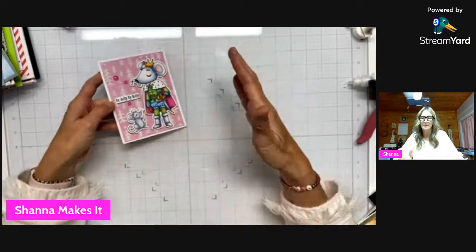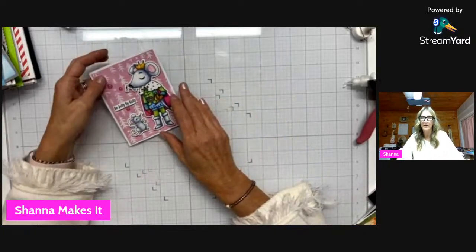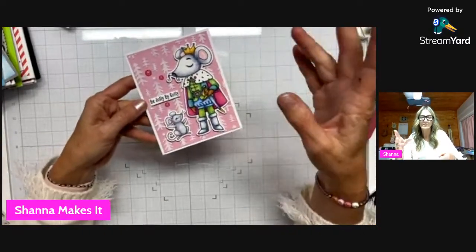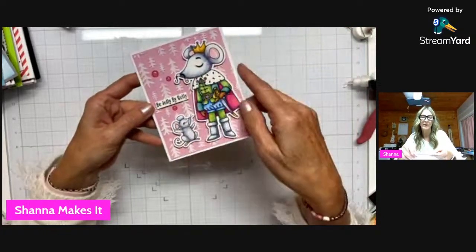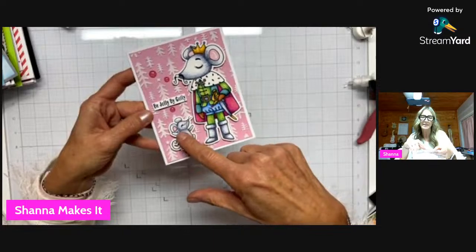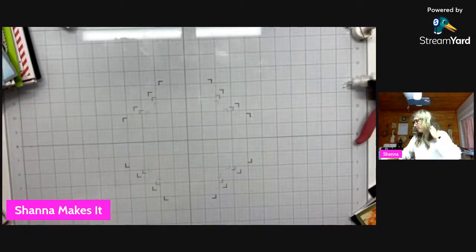Cat Scrappiness has one set where you can stamp everything out and die cut it all in a single pass, and you'll have, I think, 20, don't quote me, I think it's like 27 sentiments all at once. But anyway, I just put that Be Jolly by Golly. I didn't have the right sentiment for this, but I thought it's like this little mouse is telling this big mouse to be jolly. So that was my story.